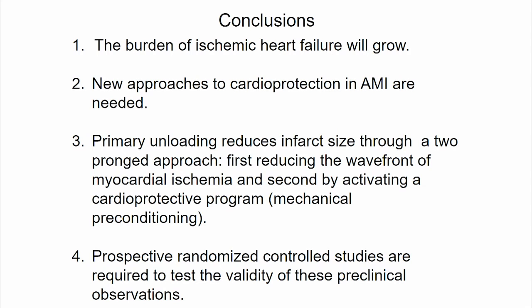A number of the focus of the ACURE group is to develop that trial, and we have some talks about that later on this afternoon. So in conclusion, the burden of ischemic heart failure will grow. New approaches to cardioprotection in AMI are needed. Primary unloading reduces infarct size through a 2-pronged approach. First, reducing the wavefront of myocardial ischemia, and second, by activating a cardioprotective program. And prospective randomized control studies are required to test the validity of these preclinical observations. So thanks very much for your attention.